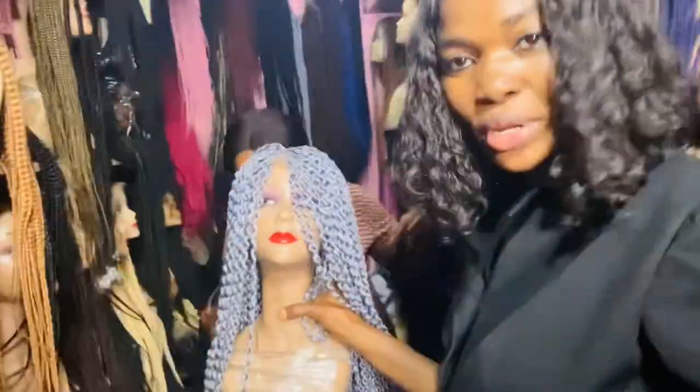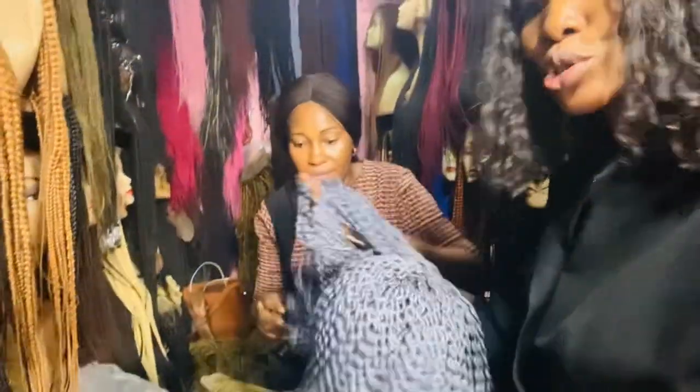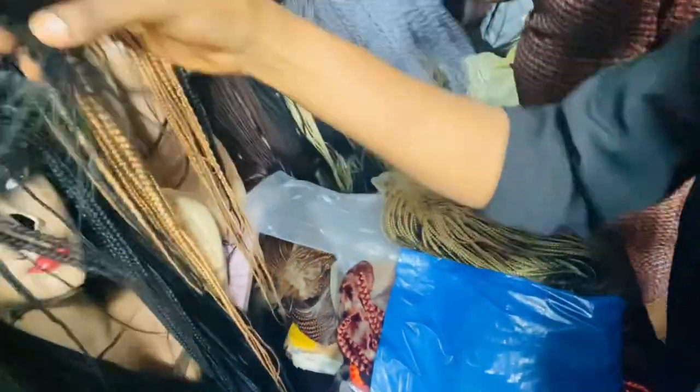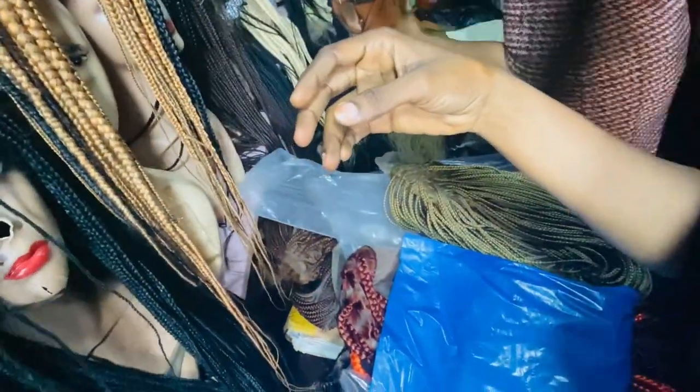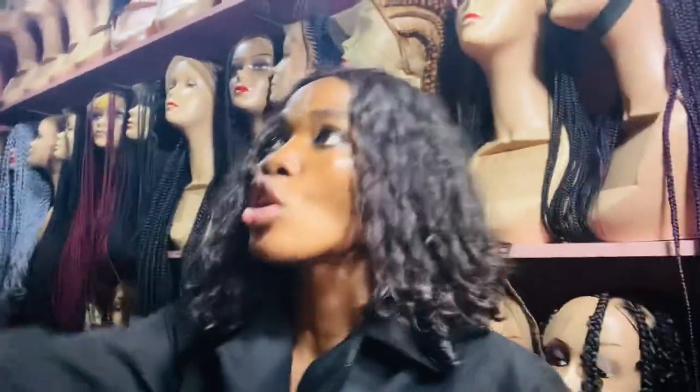This is another hair, watermelon. It is not common in the market. You know the watermelon days, when we used to stress ourselves for watermelon, so painful but so beautiful. This time you don't have to stress yourself any longer. This is with closure. How much is this? 15K with closure. How many inches? 24 inches, 15K with closure.